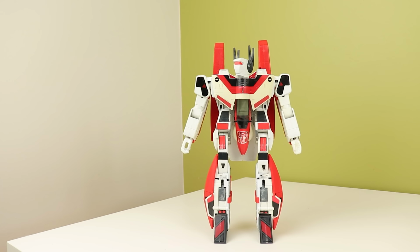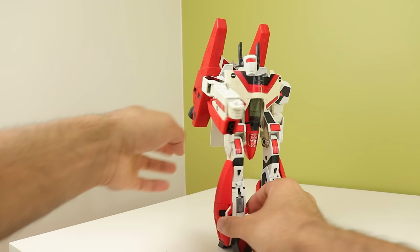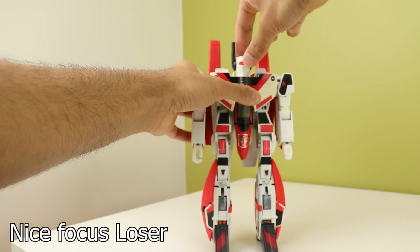So this being old, it has a couple of issues with the posing simply because of the amount of play this thing's had. Like the landing gear right here, if I go to move the arms back, the landing gear pops out and then he just throws it back and I'm like, no, stop it. You're not at a club, you're in my house. Be civil. Anyways, head can swivel and look up and down, which is awesome.